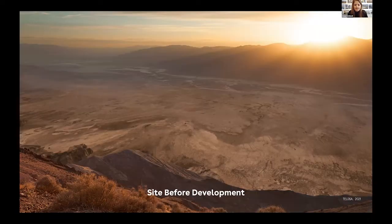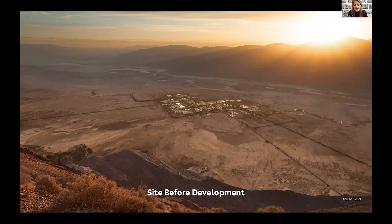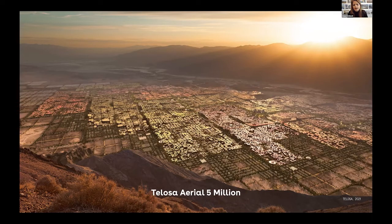They all weave together to create a site that completely transforms an empty desert into a sustainable city. So this is the final vision at 5 million people. You see that green spine weaving back and forth through the city.